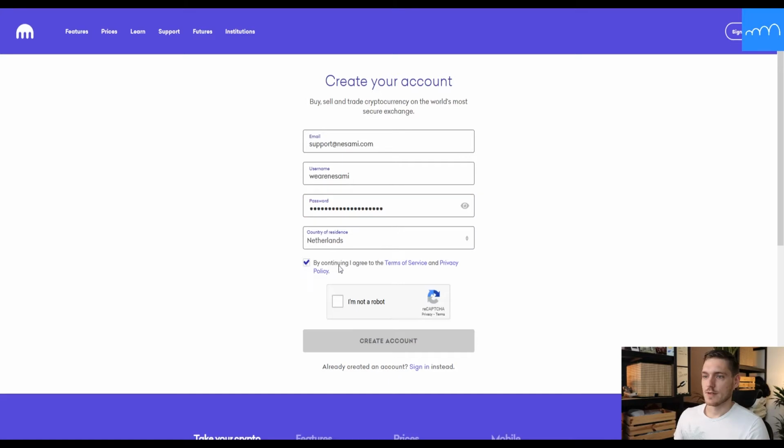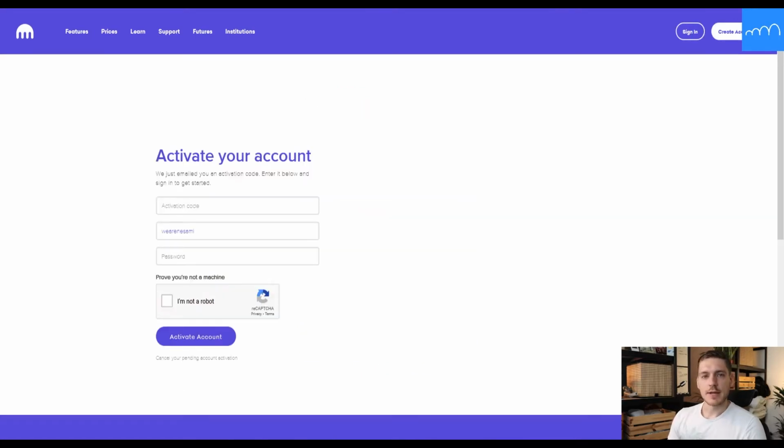You have to continue and agree to the terms of service and the privacy policy. You have to check that you're not a robot. I'm probably not a robot, I hope so. And then you simply create an account. So when you click create account, you'll be brought to this page, activate your account. You're going to receive an email with an activation code. You can also just click on the link within the email to activate your account. So I'm just going to go ahead and do that.